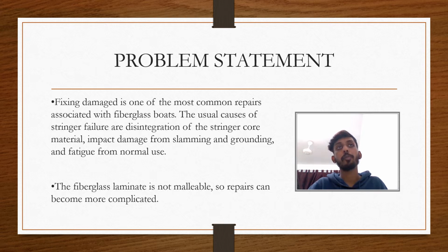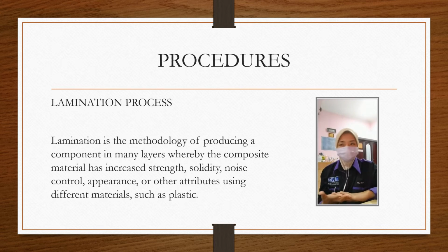Okay, for problem statements, there are two. First, fixing stringer damage is one of the most common repairs associated with fiberglass boats. The usual causes of stringer failure are the deterioration of stringer core material, impact damage from slamming and grounding, and fatigue from normal use. The second one is that the fiberglass laminate is not malleable, so repairs can be more complicated. Thank you. Now into the procedures.